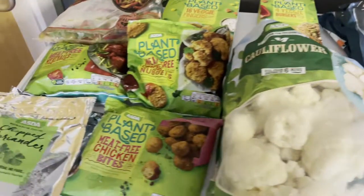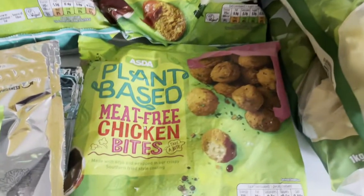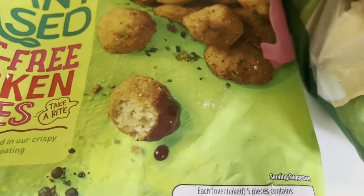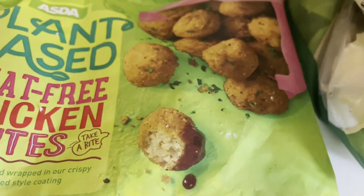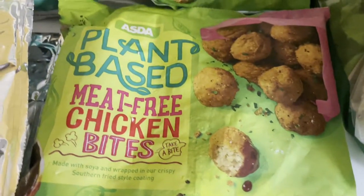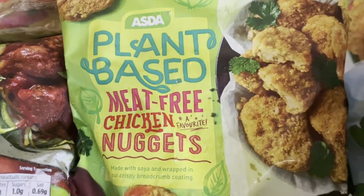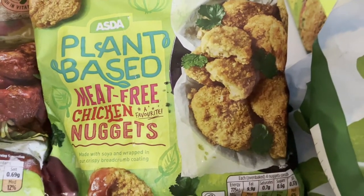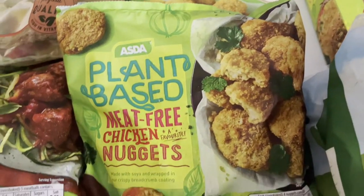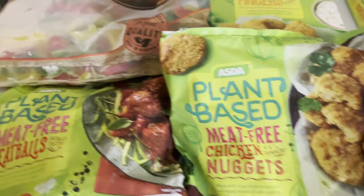So it's a little bit darker over here because the window's behind me now. For the freezer bits, I've got some plant-based meat-free chicken bites. Never had these before. I think they're a bit like chicken popcorn bites or something, but they looked nice. I thought I'd let the kids try them. And some meat-free chicken nuggets. Not had these ones either, but it'll be nice to have in the freezer for those busy days when I don't want to cook from scratch.